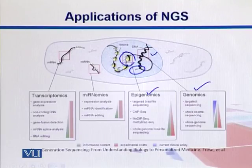Then DNA produces RNA. If it is a messenger RNA, we can classify it as transcriptomics. And microRNAs are special RNAs that can block those messenger RNAs, and then they can control gene regulation. So that study is mirnomics. And then they have within them different areas or different branches. We can split them further.